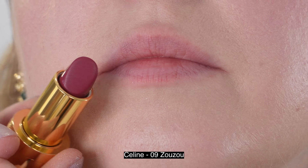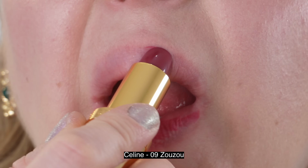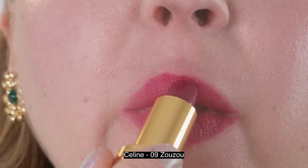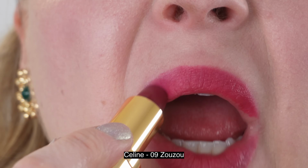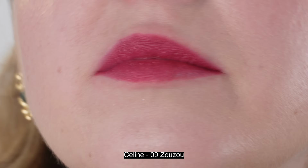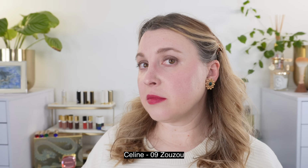This is the Le Rouge Celine satin lipstick. It retails for $75 US, and this is a refillable case. The refills retail for $48 US. So they've released 14 new shades. So we have a current line of 15 shades. And these lipsticks are going to be made in France, and they have 3.5 grams of product.